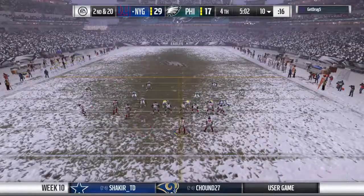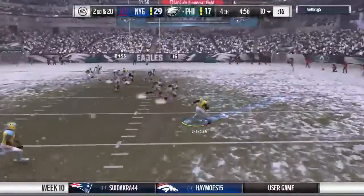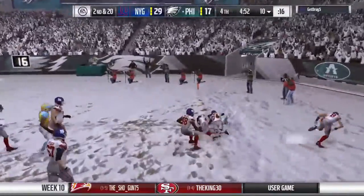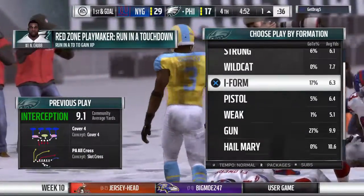And he motions the wide receiver. Back to throw. And intercepted. Maybe the turning point they need. A great read, and it's picked off. What a nightmarish game he's having now. 6 interceptions that he has thrown.